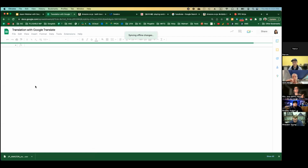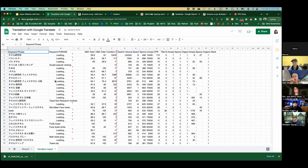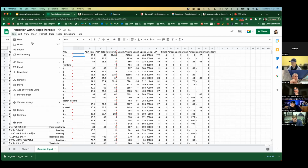I'll also add that you should use it for PPC as well, because the Amazon translation for PPC is hideous. They give you entirely different or just incorrect words. So putting it into Sheets is actually good if you don't have a Japanese speaker. Right, yeah, for keywords.